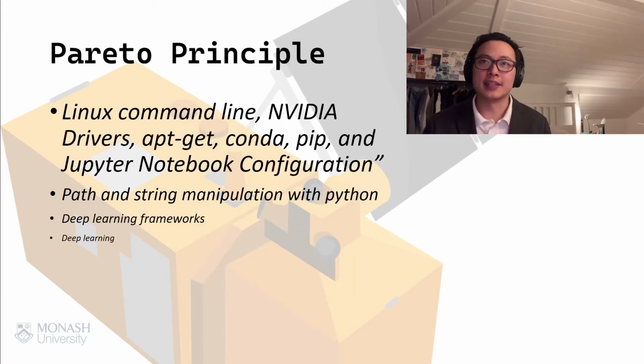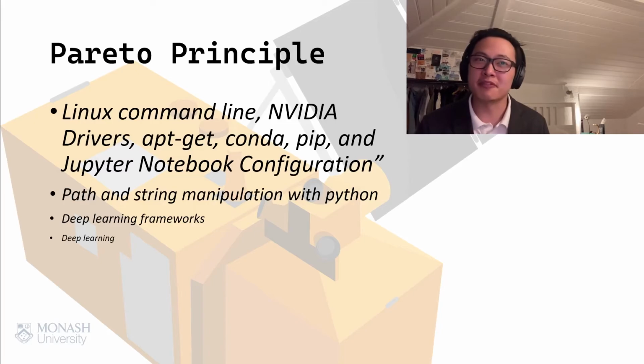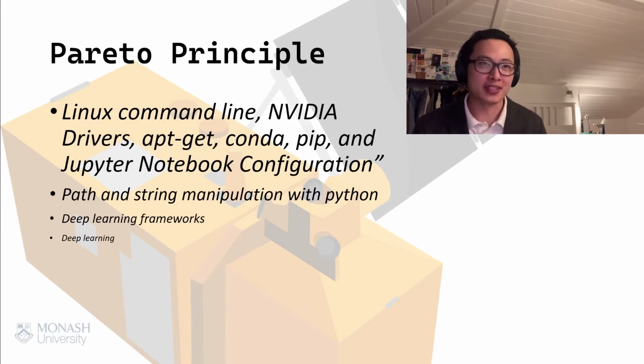As we started to get into implementing it, I found the Pareto principle, where 80% of work is responsible for 20% of the output, really held water. Because I spent so much time in brain sweat working with Linux, getting the drivers to work, getting virtual environments to work, only to finally spend another whole lot of time getting paths and file names to work in Python. And finally, coming from a non-object oriented programming background, I had to get an idea of how to work with these deep learning frameworks like PyTorch.